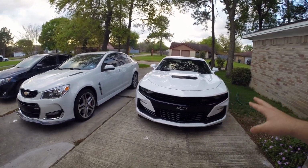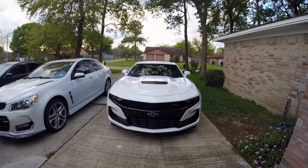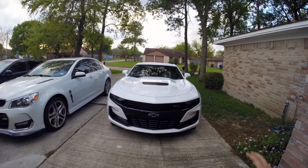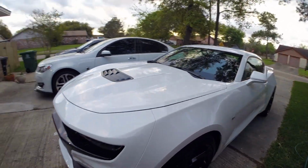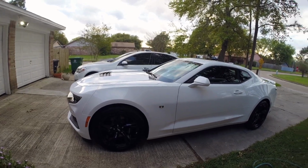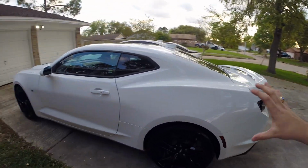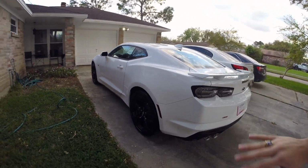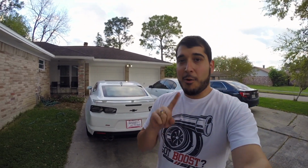White on white, white with the black. I know people don't like the front end, but don't worry. There's things that I can do, that I want to do, and I've got some great ideas for this car. And just, oh my god, came with the gloss black wheels. I'll do a better kind of review or detail of what this car's got.